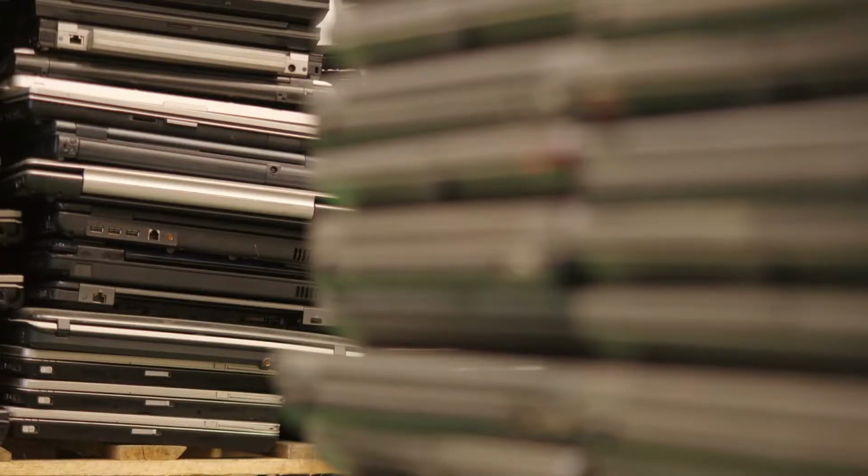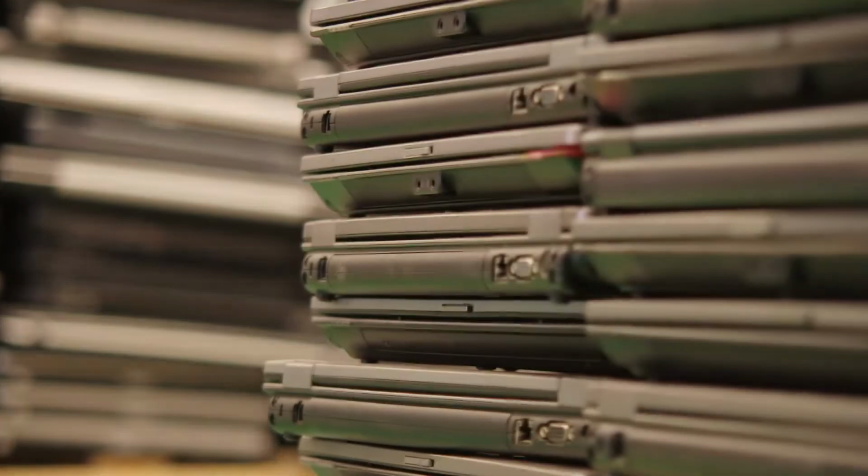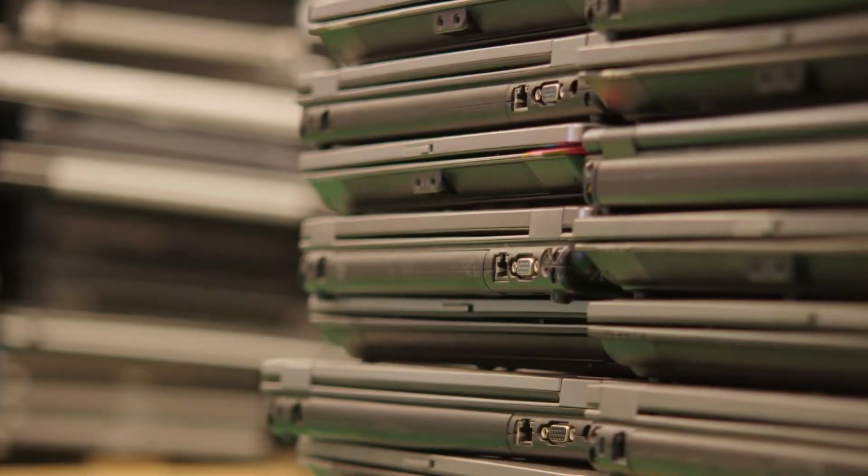There's also the hazardous chemicals in the products that they're discarding, and those can cause issues downstream in an environmental sense. If companies aren't disposing of their assets in the right way, the main risk is that they have a data breach and they can be liable under law for the loss of that data.